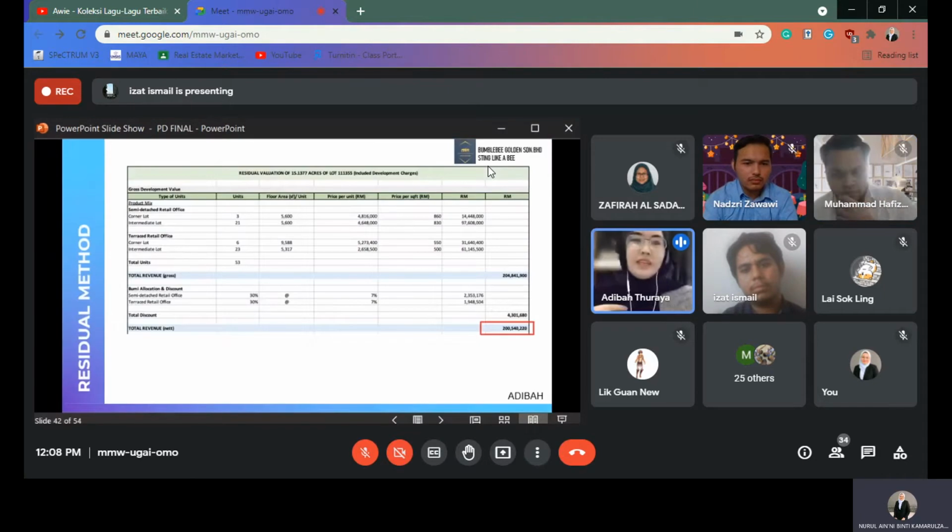Okay, thank you, Hafizuddin. Now I will explain the feasibility study part of the proposed development. For the feasibility study, we adopted the residual method and cash flow analysis. First, I will elaborate on the residual method. In the residual method, we calculated the gross development value and gross development cost of the proposed development to arrive at a capital value. As you can see in the red box, the GDV is RM 200.5 million.